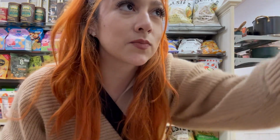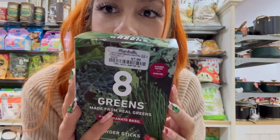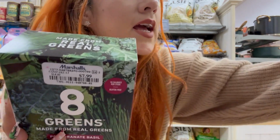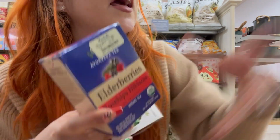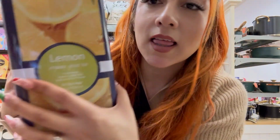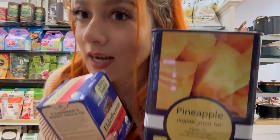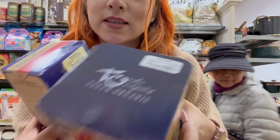Okay, so I hope you guys can hear me with all the commotion, but I have three things that have caught my attention so far. One is these greens little powder sticks, and they're only $7.99, and also there's elderberries and rosehip tea. This one seems very interesting to me. I kind of want to take this one. And also this little box has an assortment, and it has strawberry tea, lemon tea, pineapple tea, and blueberry tea. How cool. And it's only $12.99.